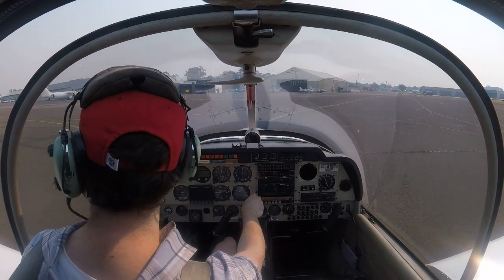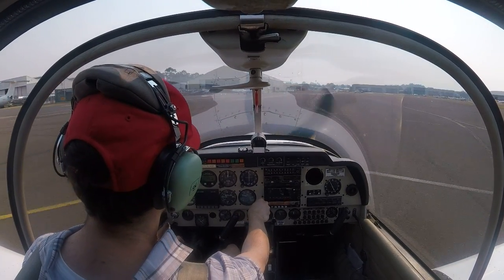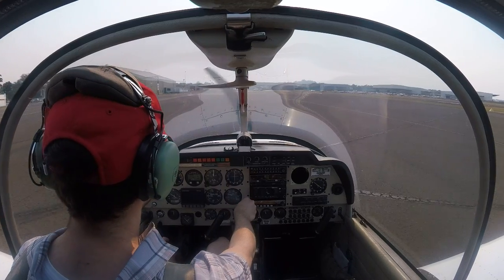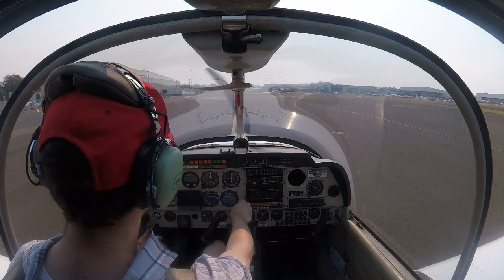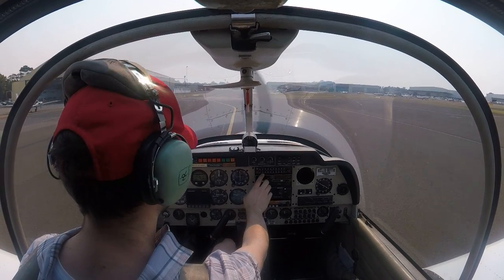Variable 6 knots, visibility reaching 5,000 metres in smoke, sky clear, temperature 2.4, QNH 1009. On first contact, Bankstown Tower or ground, notify receipt of Charlie.